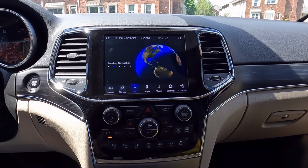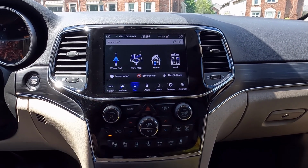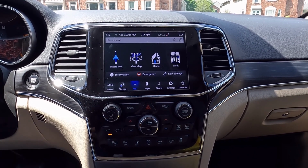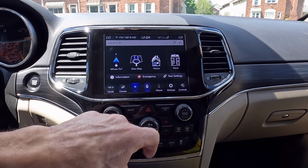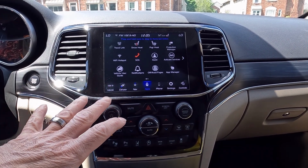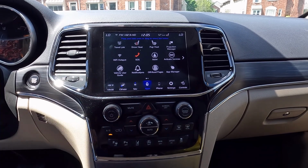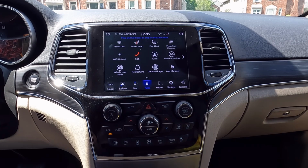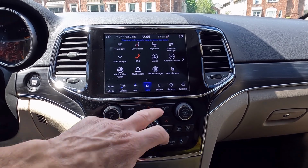You have the onboard navigation system. I haven't really played with this too much because, like I said, with Apple CarPlay, it's so much easier just to use the one in my phone. Apps, that looks like it would get a little confusing if you choose to use the apps here, but I haven't had really the need to use it yet. This is something that you probably would want to read your owner's manual with.